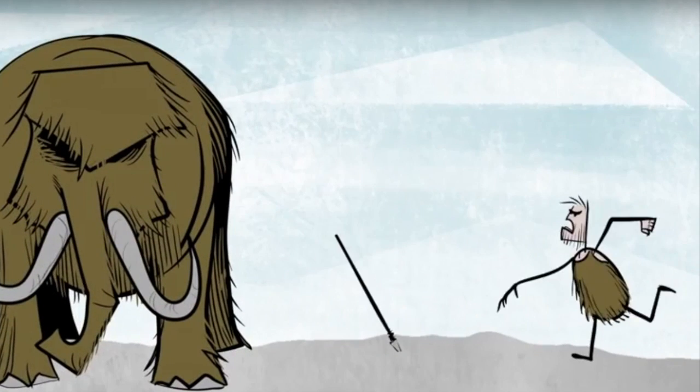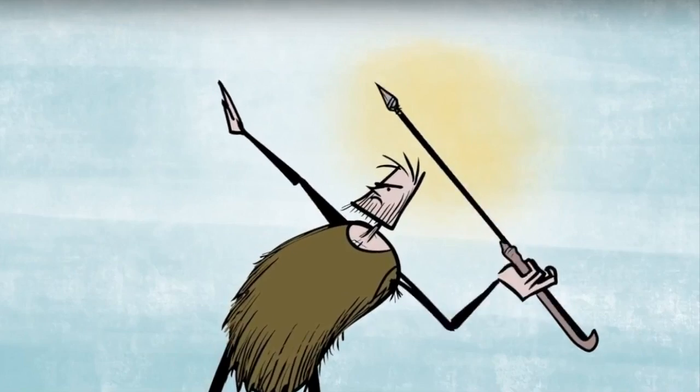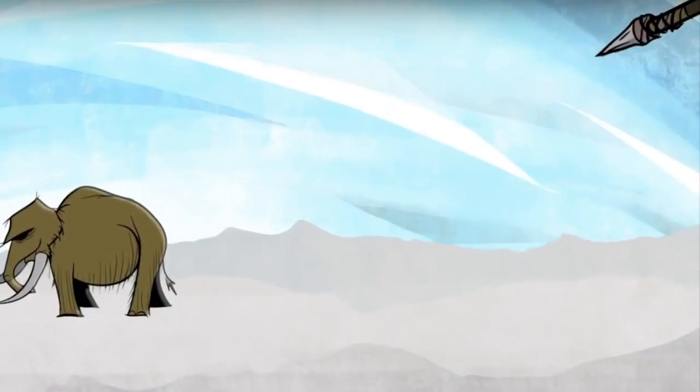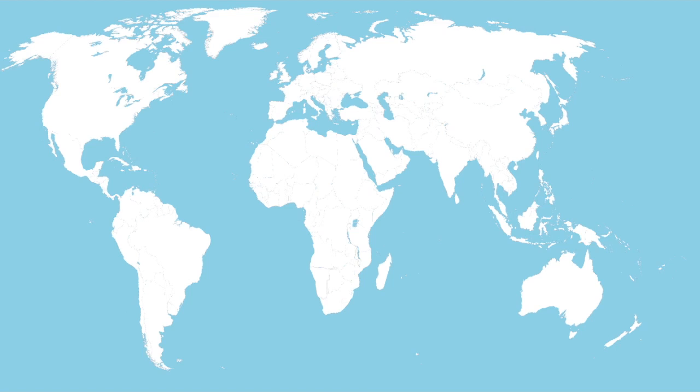Spears aren't strong enough for you? Can't kill your prey? Try the Atlatl. Power to the Paleolithic hunter. The first use of the Atlatl was in 30,000 BCE in Europe and marked an important technological improvement.